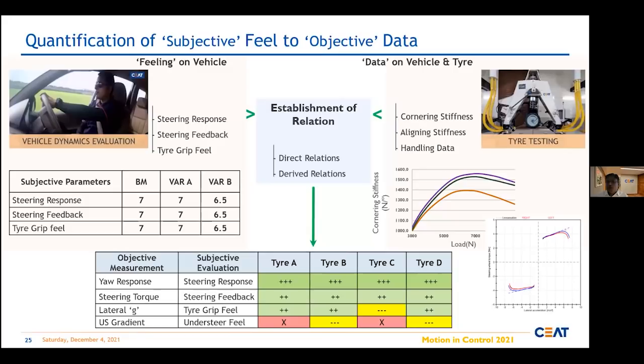For example, we don't want a lady who is driving the car with children in the backside, and if she looks back, the smaller steering input should not create a major deviation in the vehicle path, whereas that is needed in a race car or a handling-oriented car, where smaller steering inputs need very precise movement.